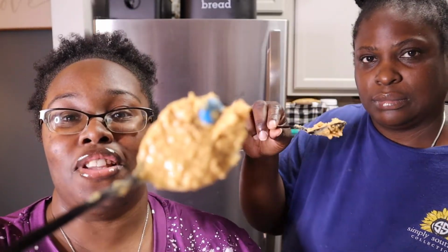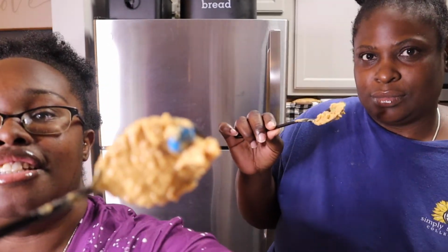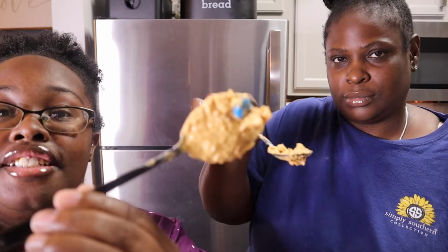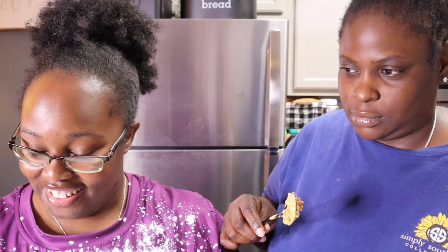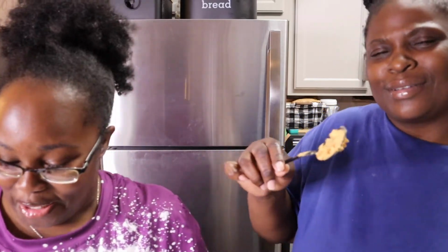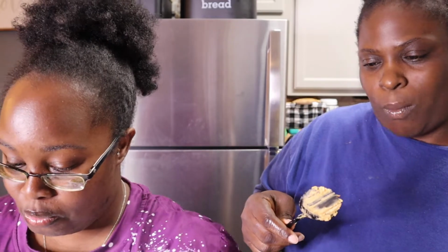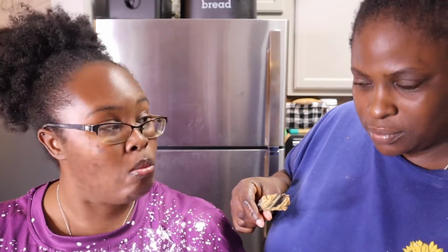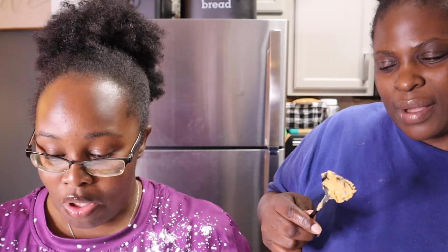Eat this. Okay, so I only got some M&M candy. It's focused on your face. Because I'm cute. Alright. Ready? Mm-hmm. 1, 2, 3. Look! Come on! 1, 2, 3. It just tastes like peanut butter with candy in it. Yeah. I like it because I like M&M.